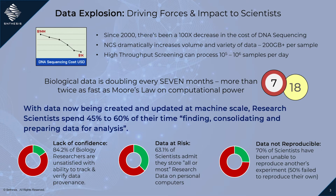That pace of change has a huge impact on researchers who spend a significant portion of their time just getting the data needed for a particular analysis. At that velocity, it's difficult to know where your data came from, it's difficult to store it properly, and it's very difficult to analyze it in reproducible ways.